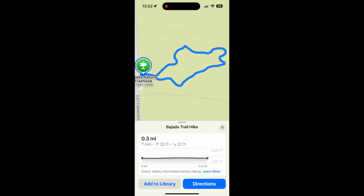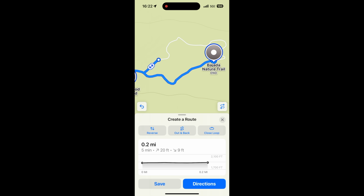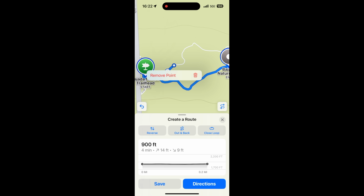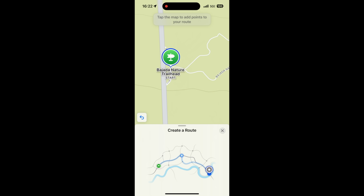So if I click here in the beginning, and then I click somewhere else, it will just snap me on the trails that it has here. These maps, by the way, are based on OpenStreetMaps, but they've been vetted by the parks and the Apple Maps team. And you can see here, if we just click around, we can create our own route here. And we can click on a point and delete it. You can click on a point and do things like reverse, out and back, close loop, all the standard routing tools that you may have seen on other platforms like Strava or Garmin courses or AllTrails.